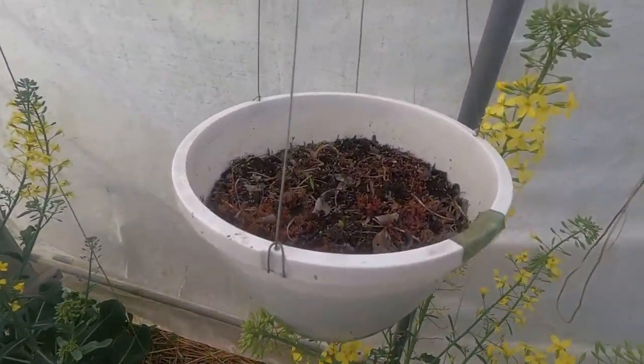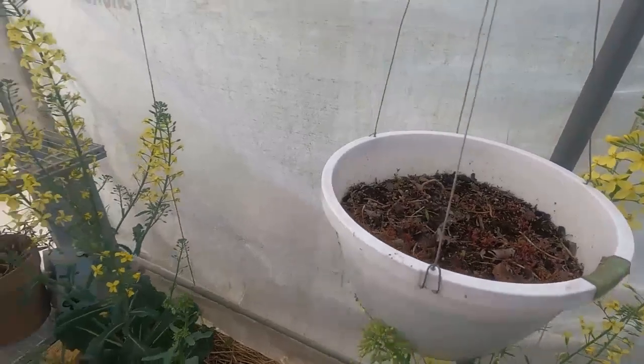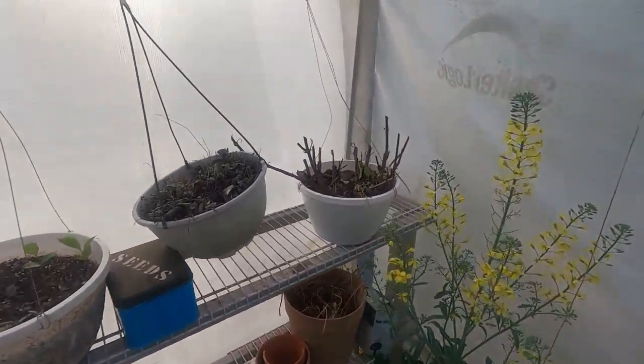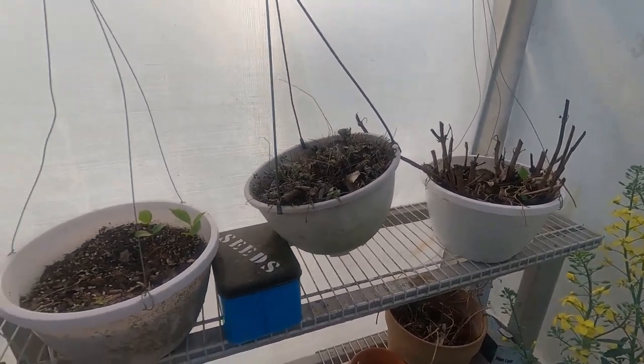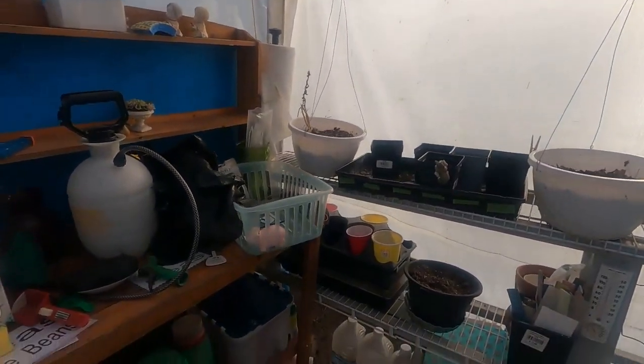We have a bunch of little plants there growing. I got my oregano in here, and that's all I've done in here so far. I haven't gotten anything else done.